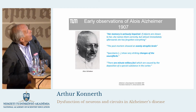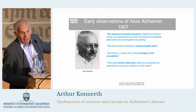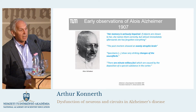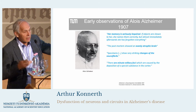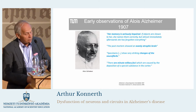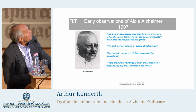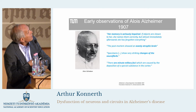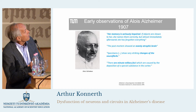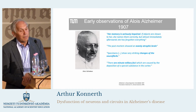Then Alzheimer moved to Munich, became also professor of pathology, and then he looked at her brain in pathological sections and found postmortem an evenly atrophic brain. Specimens show very striking changes in neurofibrils, and there are miliary foci which are caused by the deposition of a special substance in the brain.